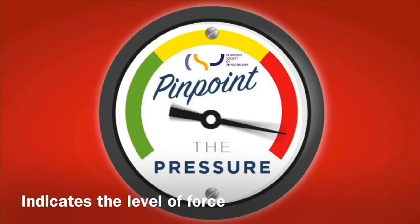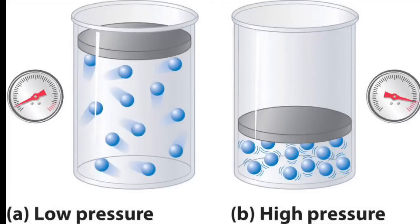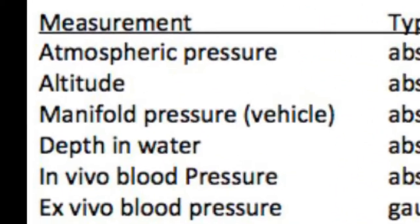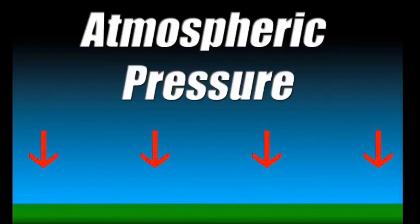Pressure is the most important thing to know if you are going scuba diving. Pressure indicates force, which changes how particles react. There are many kinds of pressure. The one we're talking about is atmospheric pressure. Atmospheric pressure is pressure within the Earth. Now that you got that, I can explain the gas laws.